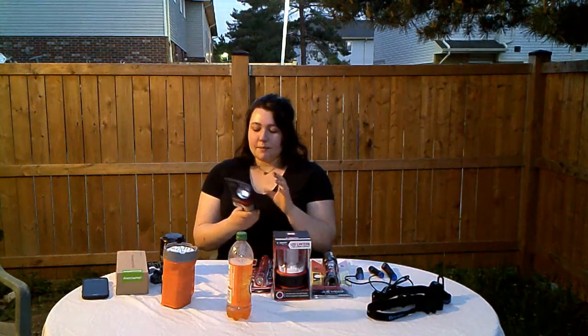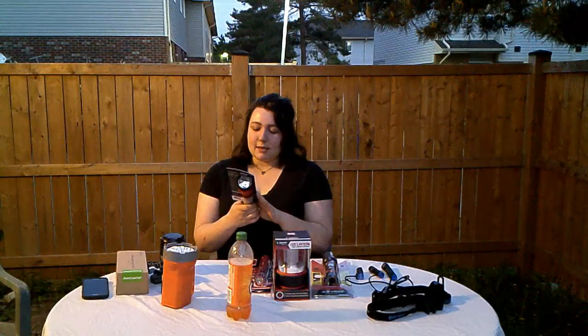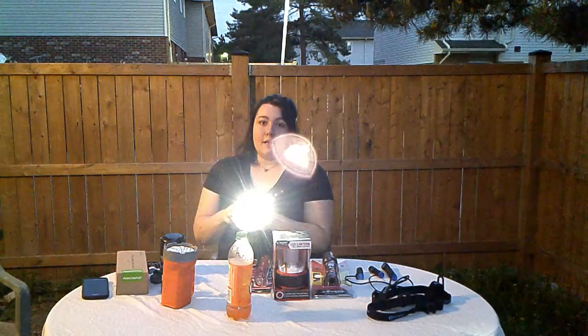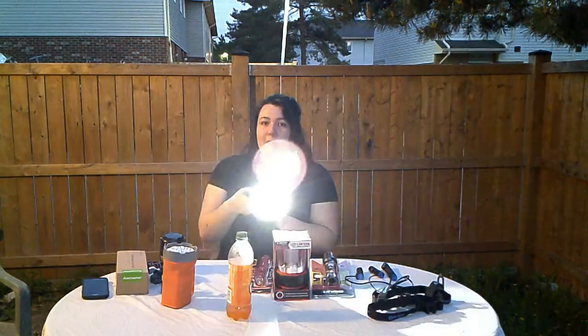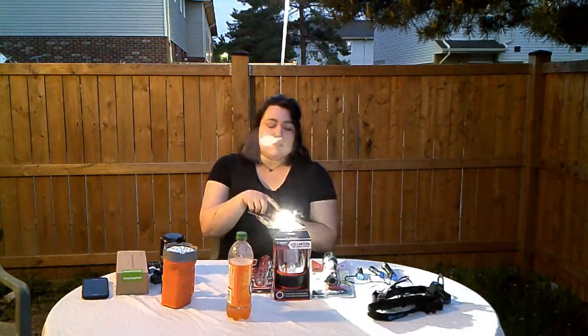The first one is the Nightwalker Glow Safety Light. It has the light part on the top, a twist-off storage handle, plus a safety flasher in the handle that flashes red for emergencies. As you can see, it is fairly light. The camera's kind of messing with it a bit, but you can see it's a very bright light.